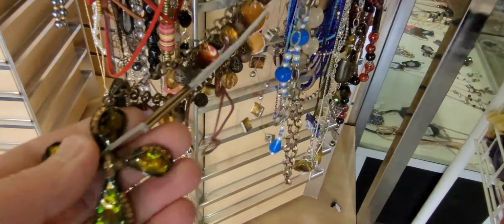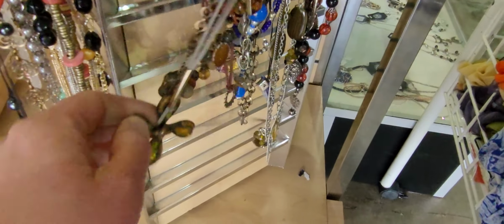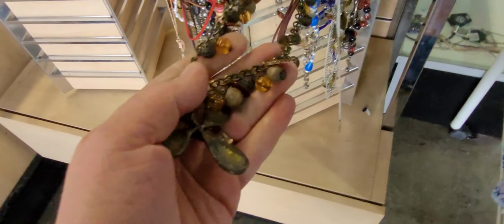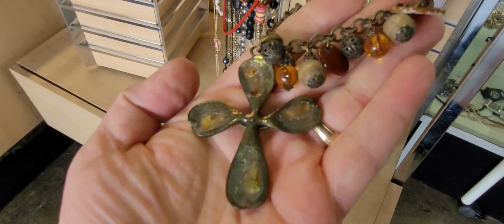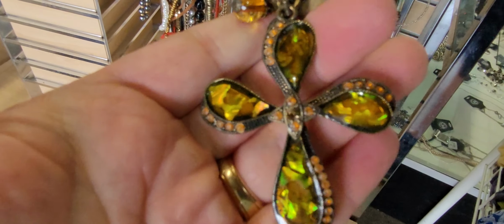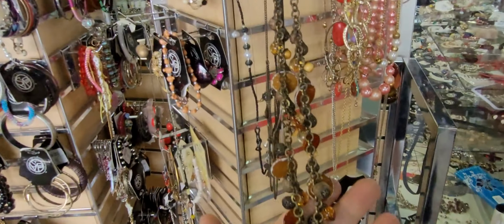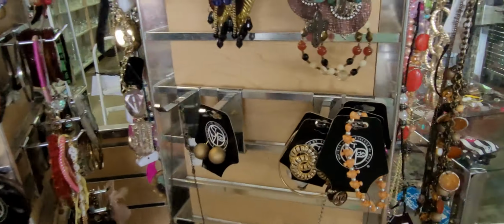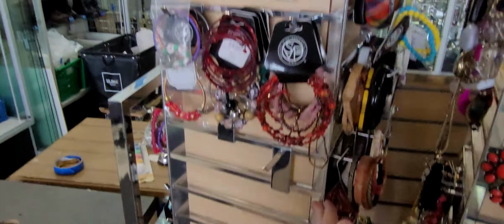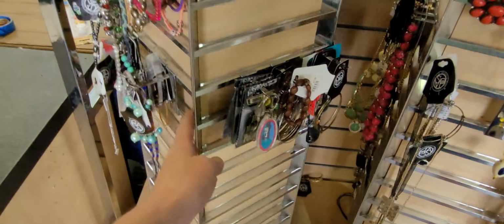What is this one? It's bold. Let's get it untangled. Kind of like it. Looks like they put their purses in bins again before they had them hanging up. But it's looking like they put them in bins.